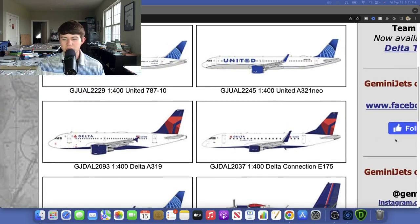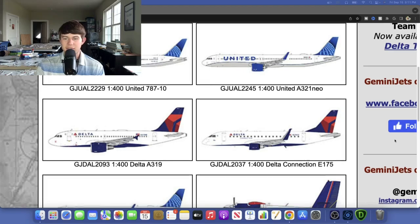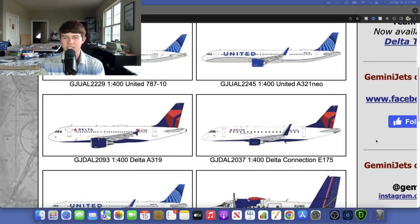This is huge. You never thought that a plane that's this small would have such an impact on so many people's model aircraft journey, but it certainly does. I'm really excited for it, and I can't thank Gemini Jets enough for executing and finally doing this for us. I know it's just a blank plane with a widget on the tail, but it seriously is very meaningful.